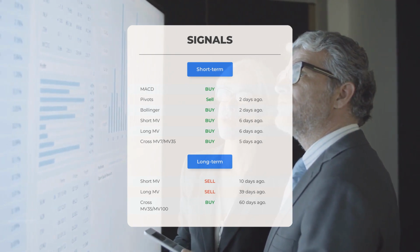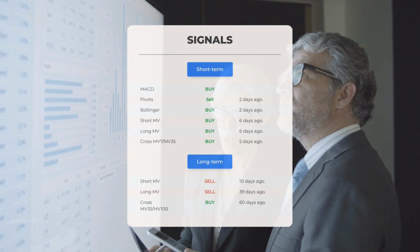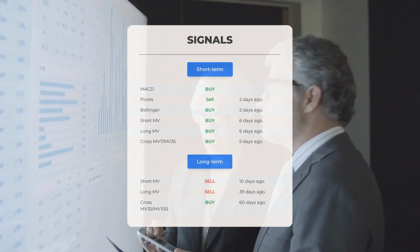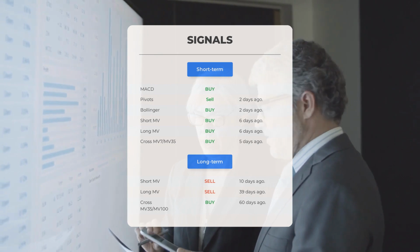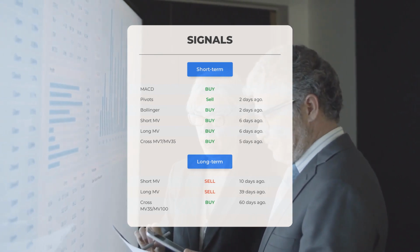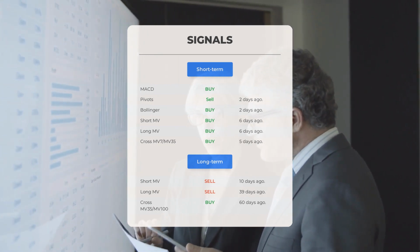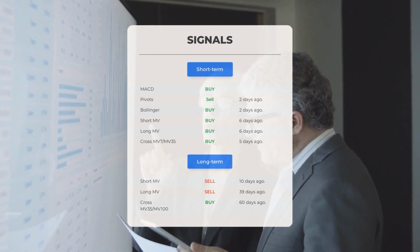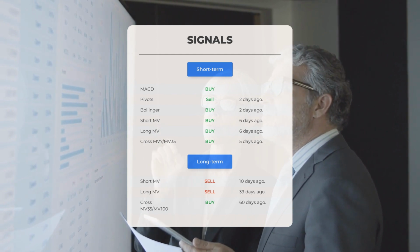The short-term moving average had a buy signal 6 days ago, indicating a positive trend. Similarly, the long-term moving average had a buy signal 6 days ago, further confirming the positive outlook. Additionally, the relation between the short and long moving averages showed a buy signal 5 days ago, reinforcing the overall bullish sentiment.